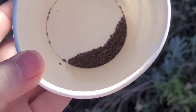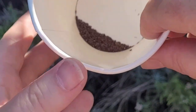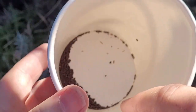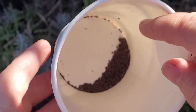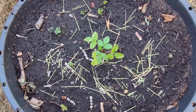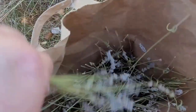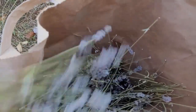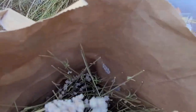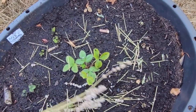So that's a lot of seeds in here. That's hundreds of plants in here right now. And watch my videos on how to sprout lavender, because it really is super easy. I'm also giving them one last shake. These are my old seeds from probably a couple years ago. Giving them one last shake to see if any more seeds fall out. And then I'm adding them here as mulch.